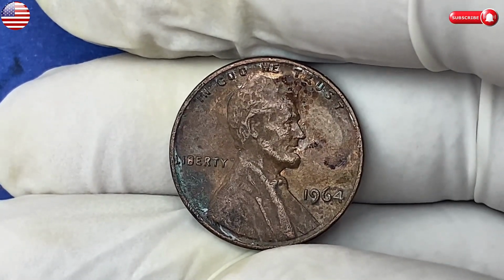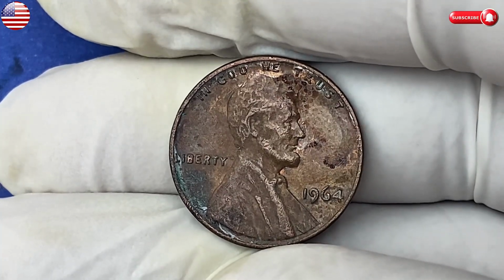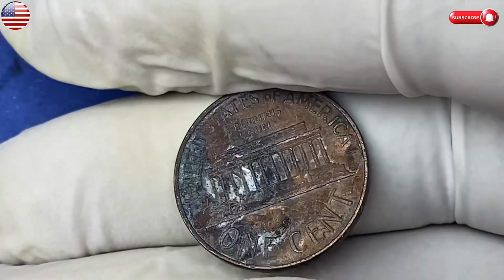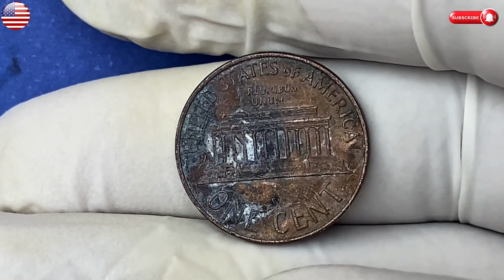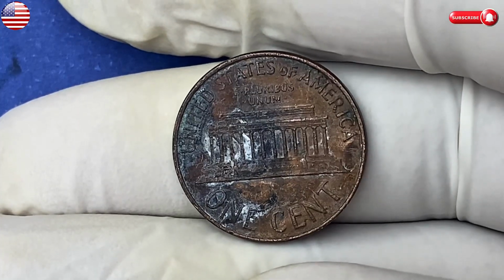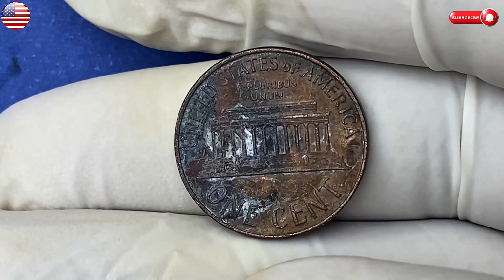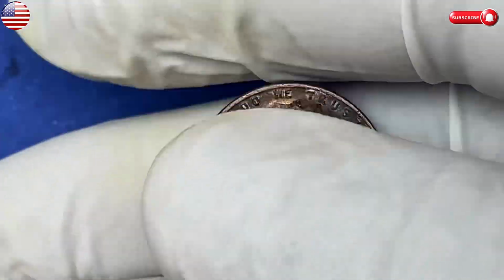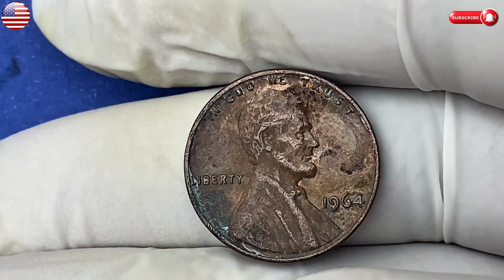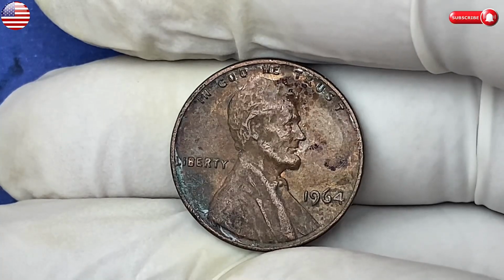This is what makes the 1964 1-cent coin so exciting for collectors. It's a coin that nearly every American family has handled at some point, yet the special pieces, those rare error coins or the ones kept flawless for 60 years, are hidden treasures waiting to be discovered. Imagine the thrill of pulling out an old coin jar, looking closely at the pennies, and realizing that one of them is not just worth a cent, but thousands of dollars. And now comes the moment you've been waiting for.